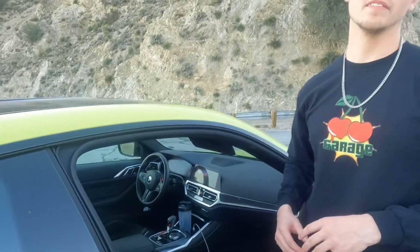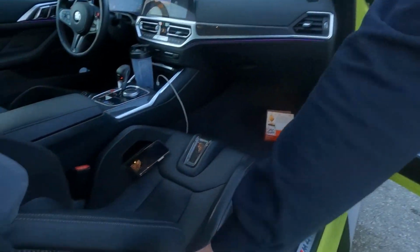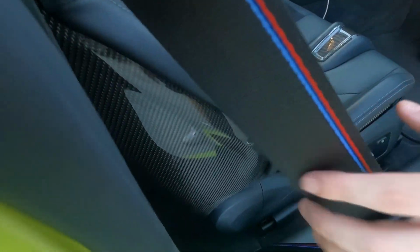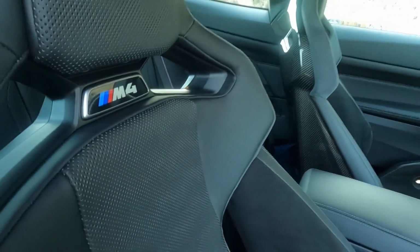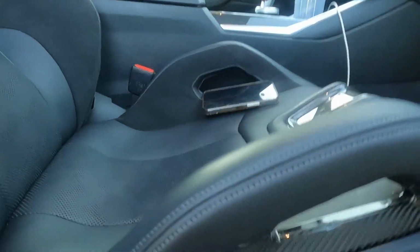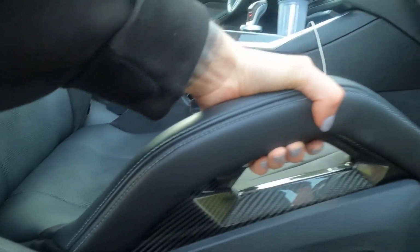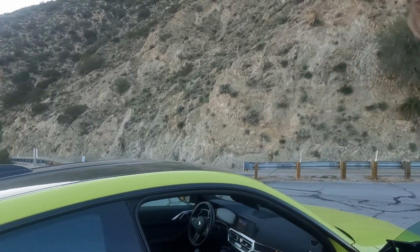I like the little things, you know, the M4 Comp. I like the stitching. I like the M4 badge right here. It's cool stuff. It's comfortable, but it's not perfect. I mean, the handles are nice as a passenger to really hold on for dear life. It has its perks, but it wouldn't be something I'd want to do every day.